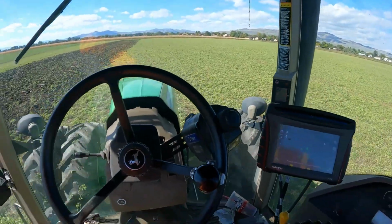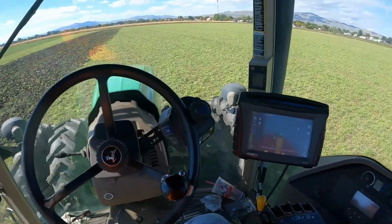I was having issues with the auto steer. It didn't want to work, so I had to call Jeremy. Finally got it figured out. Got it going. And then we lost satellite connection. So for a minute there, I had to drive. I actually had to drive. But now we got it going. It's going good. I don't have to drive anymore. It's all hands free.